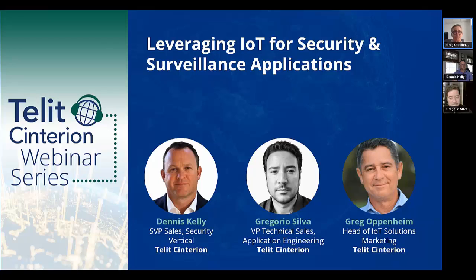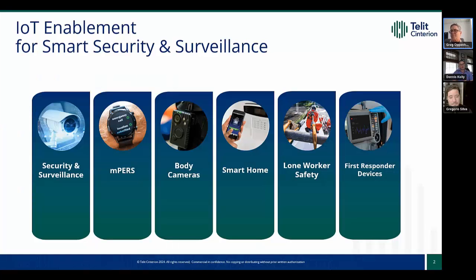Let's begin. Dennis, Gregorio, thank you so much for joining us today. Dennis, let's begin with you. What makes IoT perfectly suited to smart surveillance and security applications?